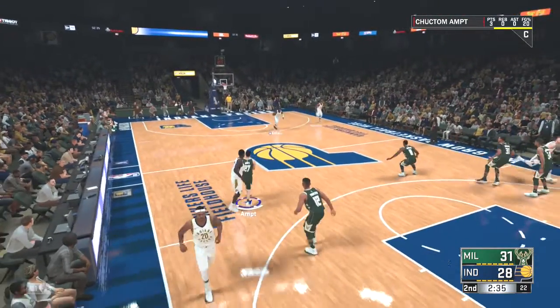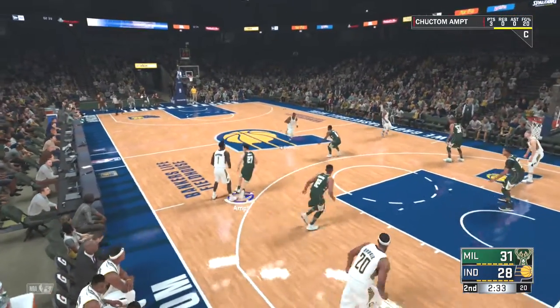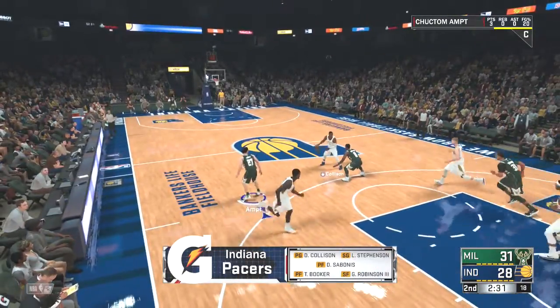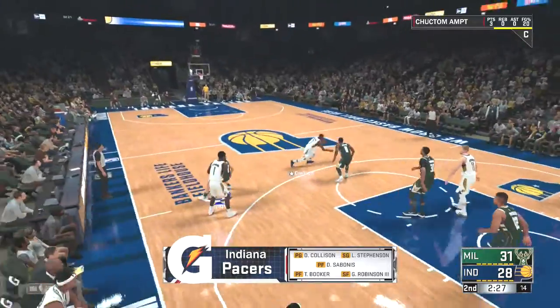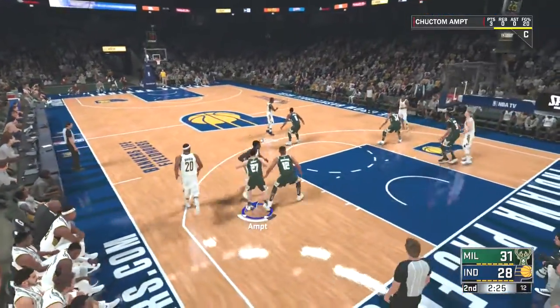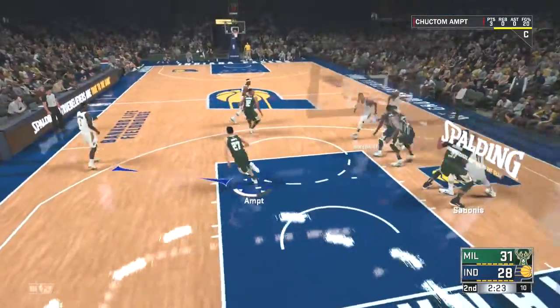And a little under 3.5 minutes elapsed in the second quarter of play. They've got Robinson. Sabonis is out there with Trevor Booker. Then it's Lance Stevenson, and it's Collison at the point. So that's the group out there for Indiana.